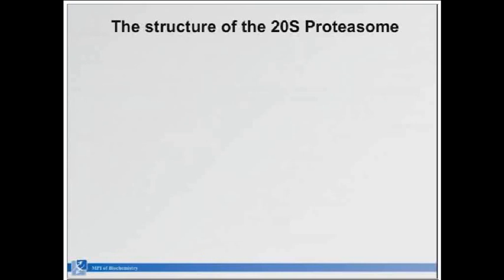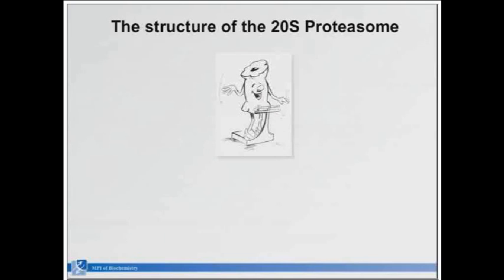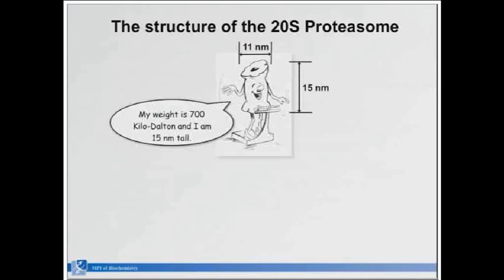You would like to let the microscope run. You have 12 grids in there, and then let it run, come back in 12 days or in a month, and then you get the data and you analyze the data. Or you do the analysis of the data on the fly. So the structure of the 20S, so this is the 20S on the scale. It's 700 kilodalton in weight and 50 nanometer tall and 11 nanometer in width.